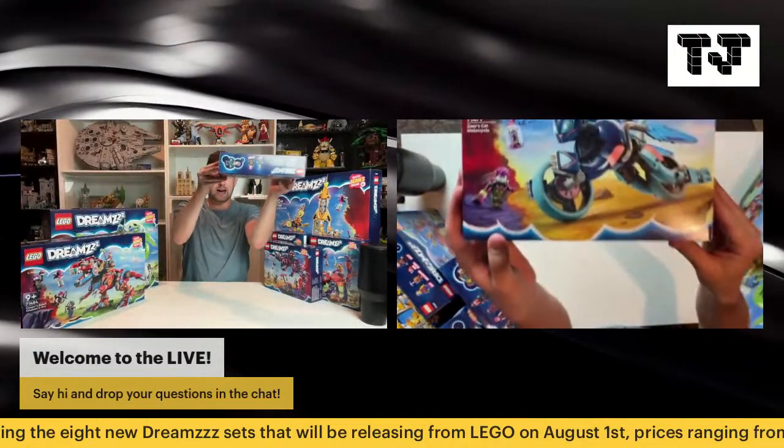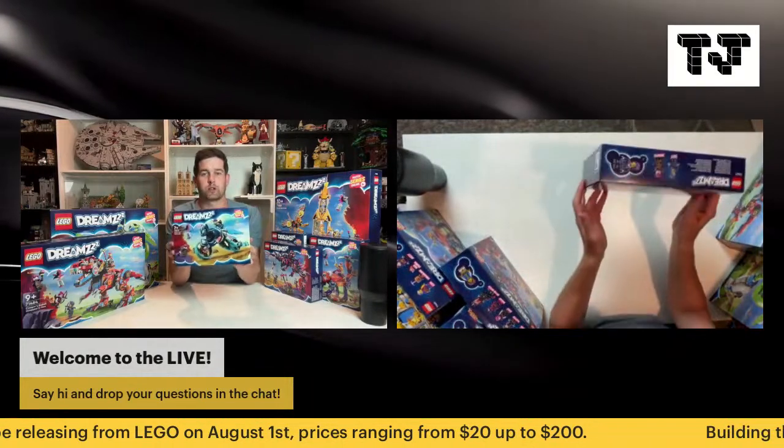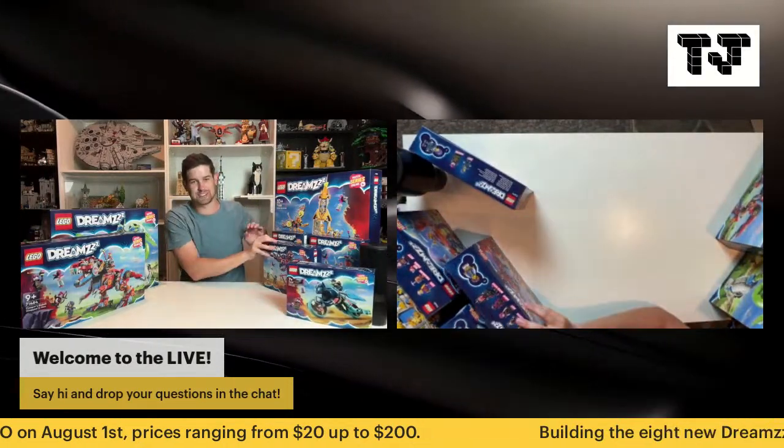So we've got Zoe's cat motorcycle. This is the cheapest one. This one will run for $20. Yeah, technical difficulties. Thank you, Elliot.